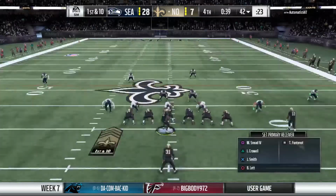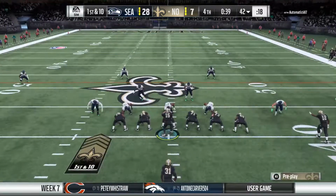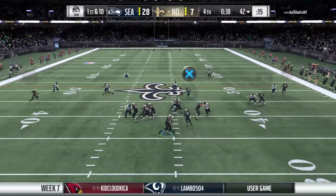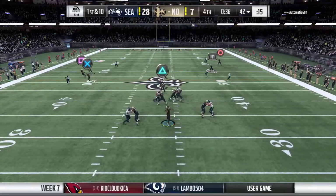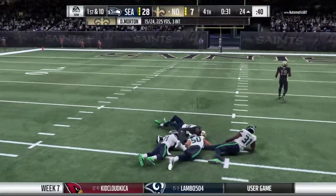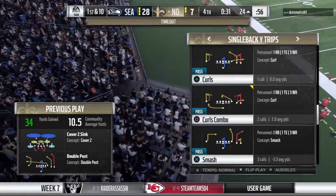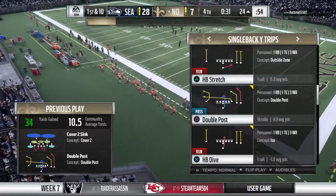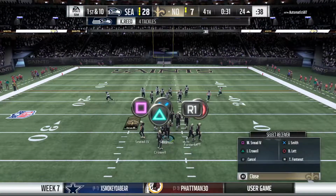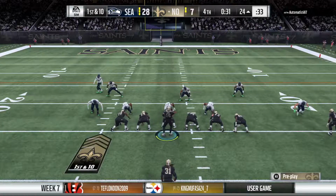On 1st and 10, Morton. Wide open receiver, complete. And he goes down, but not before getting this inside the 25. And now before this first down play, we're going to get a timeout here, as they'll stop it with a little over 30 ticks to go in the football game.